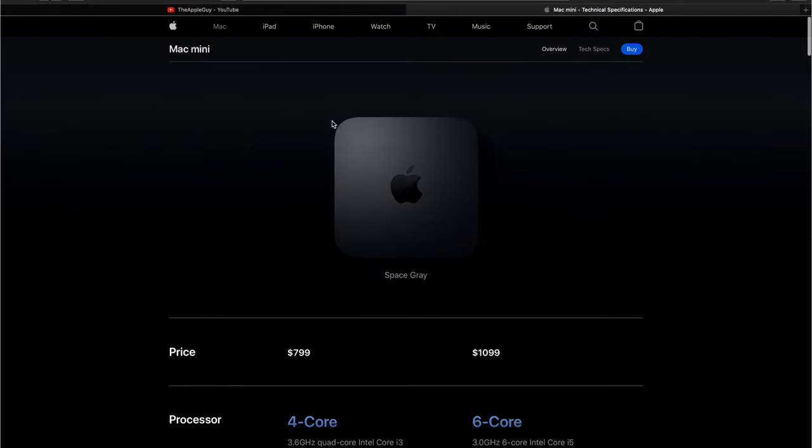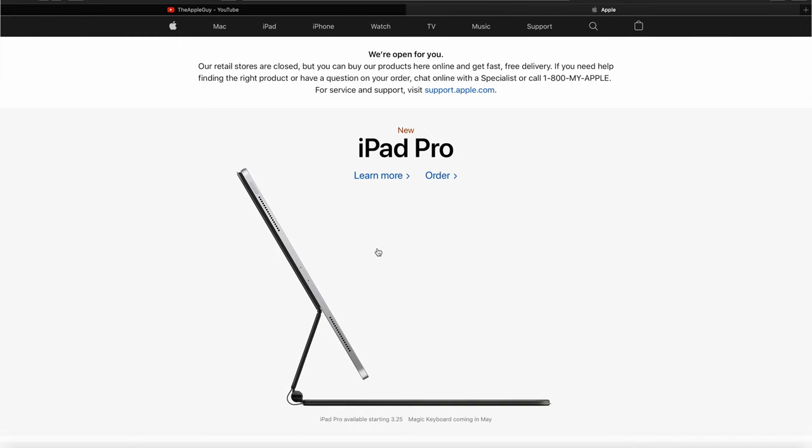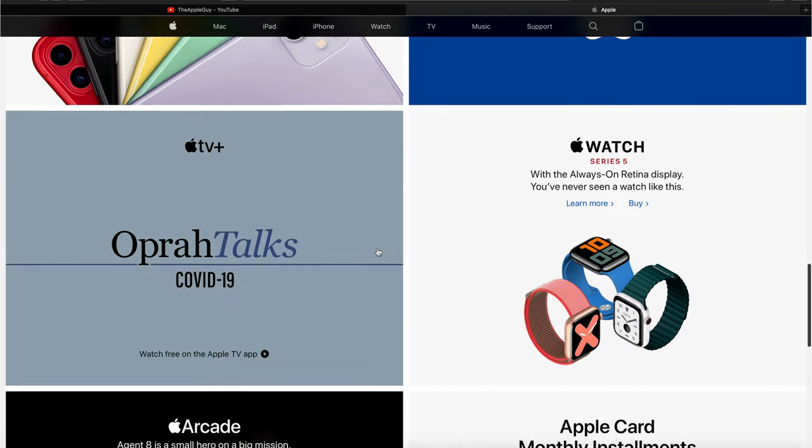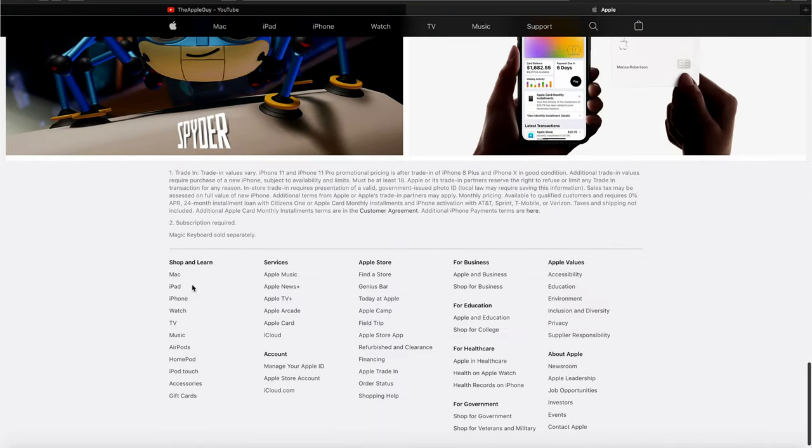And the only other new things that Apple has released are their spring cases and their Magic Keyboard accessories. So we'll take a look at the accessories they have offered.